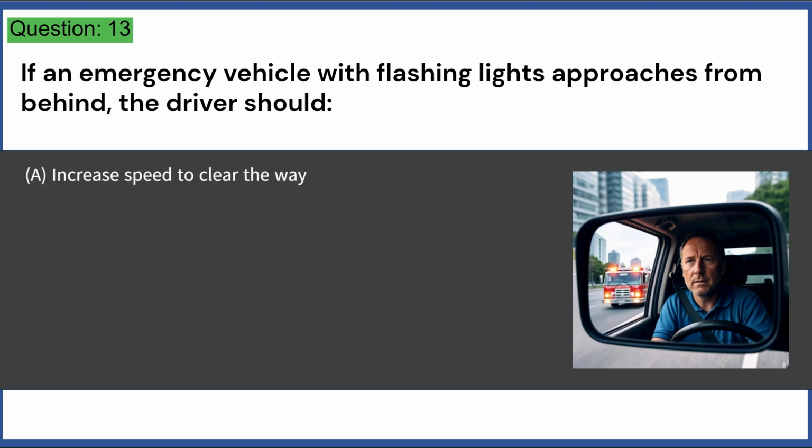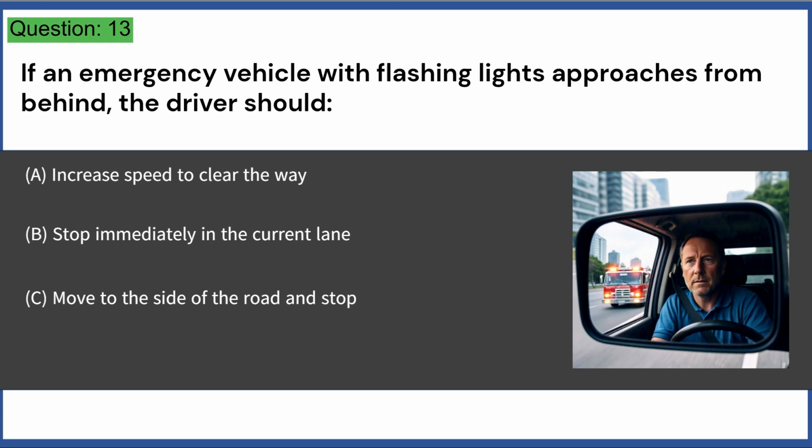A. Increase speed to clear the way. B. Stop immediately in the current lane. C. Move to the side of the road and stop. D. Continue driving at the same speed.